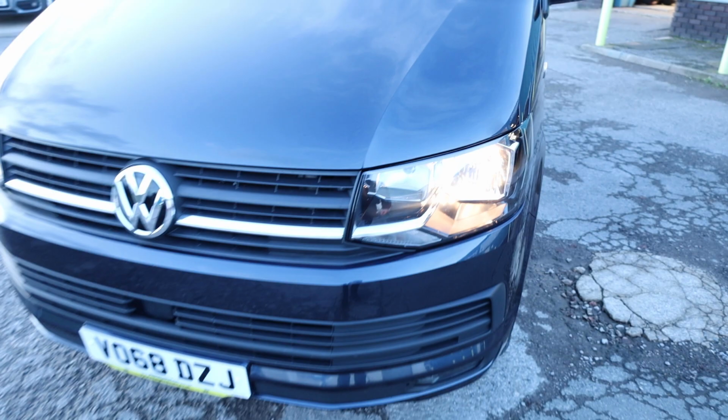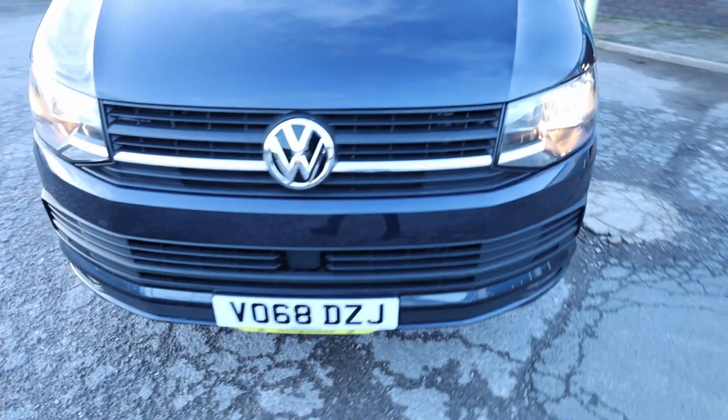Looking then around to the front of the vehicle, it looks in lovely condition again around the front of the vehicle here. A couple of minor stone chips I can see here to the bonnet, which is of course to be expected with certainly a used vehicle of this age and mileage, but certainly looking very, very presentable indeed.